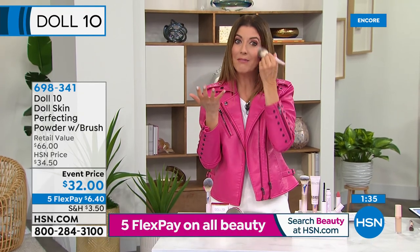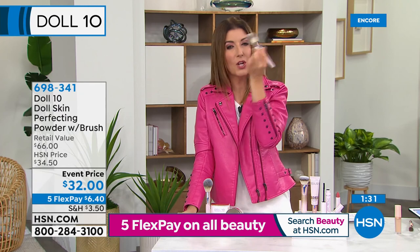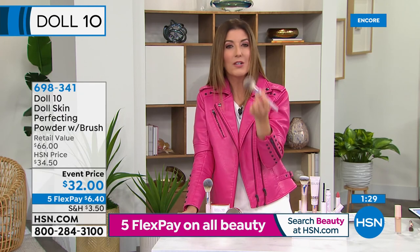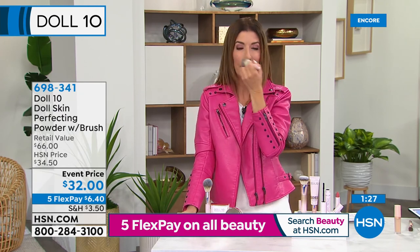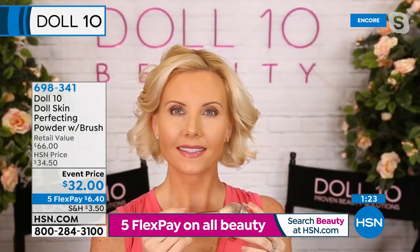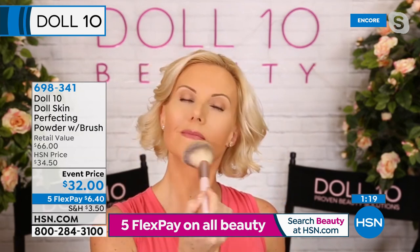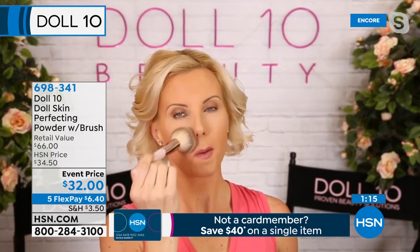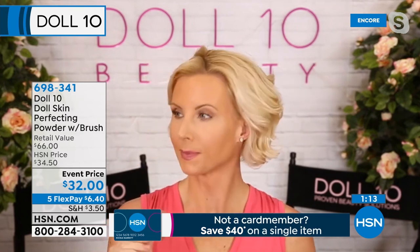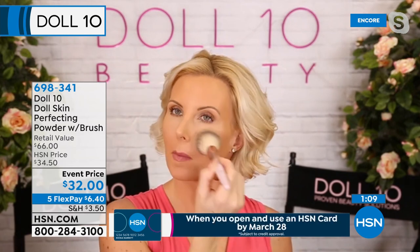We want to try to set everything. So you can use this under your foundation, and you could use it over your foundation. You can use it both ways. I love, Sarah, that you said the mask thing, because we're all masking up, right? And I don't know if that's going to go away anytime soon. Now, when Stacey Ann just got this for me, she went bonkers over it. She goes, Doris, I started using that. She goes, it's unbelievable. Your makeup doesn't move.